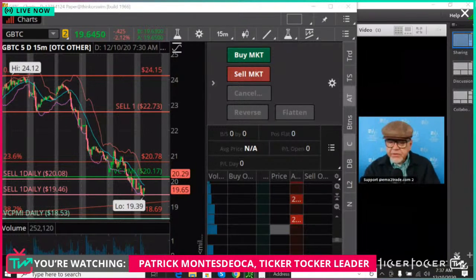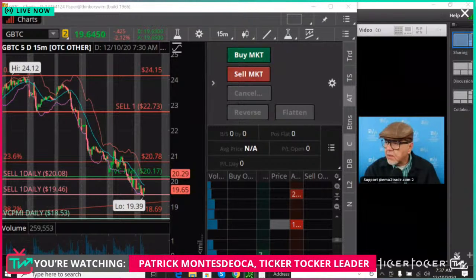You can go into Bitcoin here lightly and maybe begin to enter into a long side of the market here. We've pretty much been flat waiting for this little bit of a dip here.